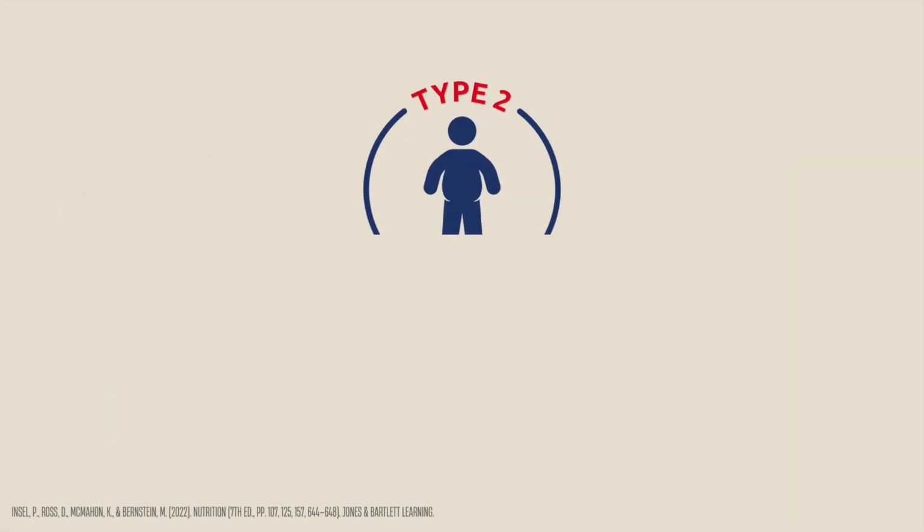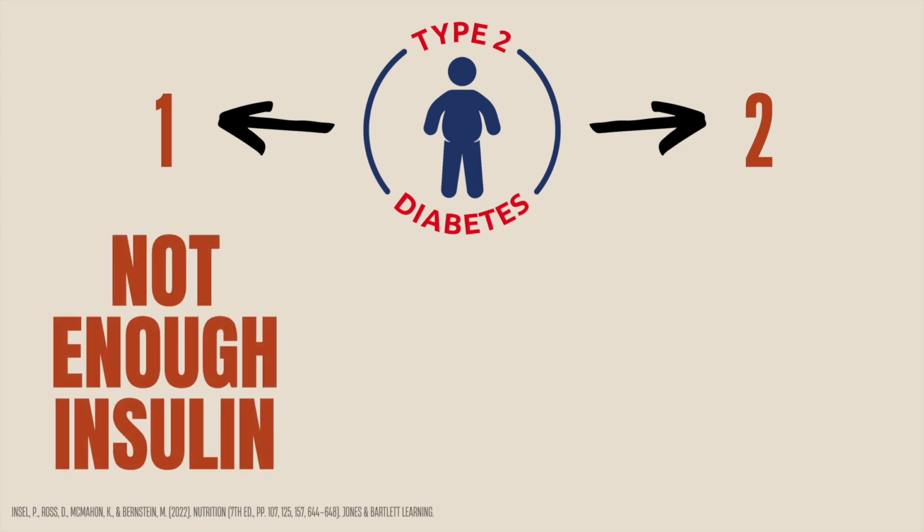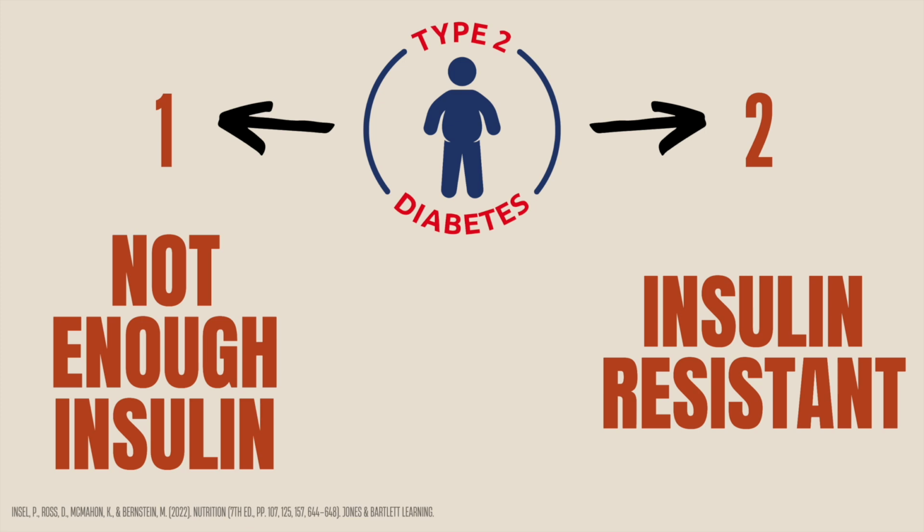In people with type 2 diabetes, glucose has trouble entering body cells for one of two reasons. The pancreas is not producing enough insulin to keep up with the rising blood glucose levels, or the cells become resistant to insulin when it is produced, also referred to as insulin resistance.